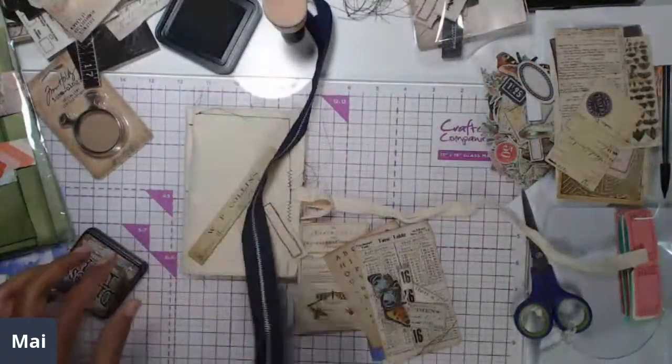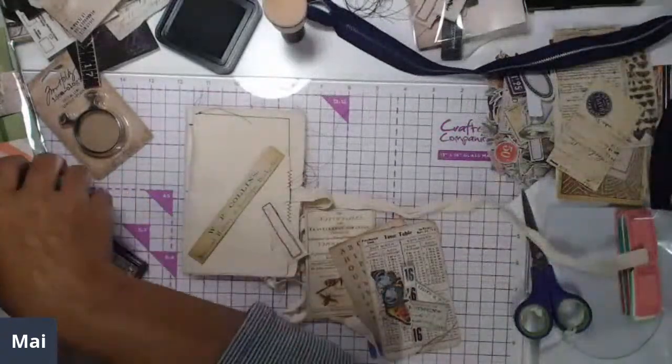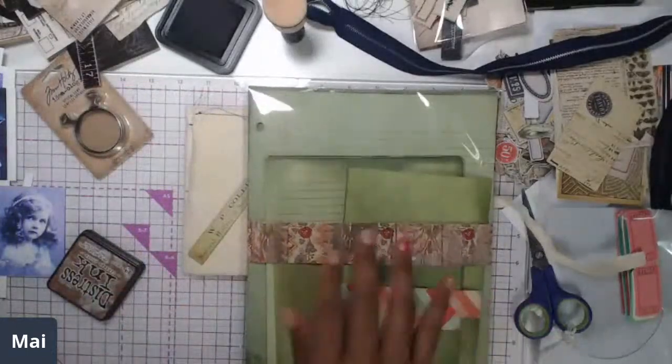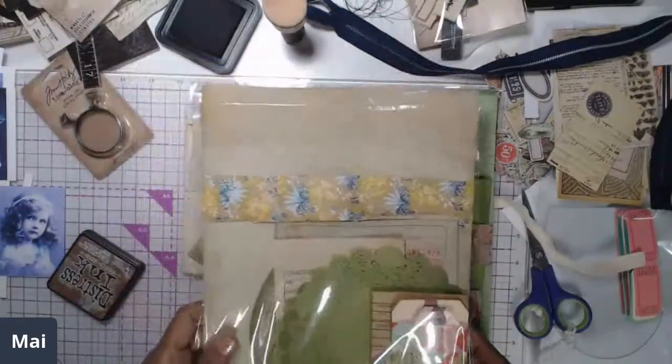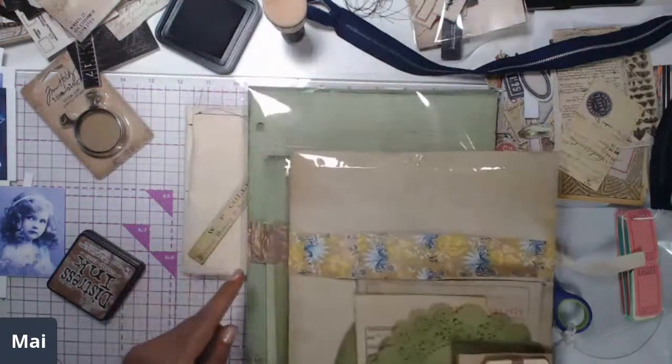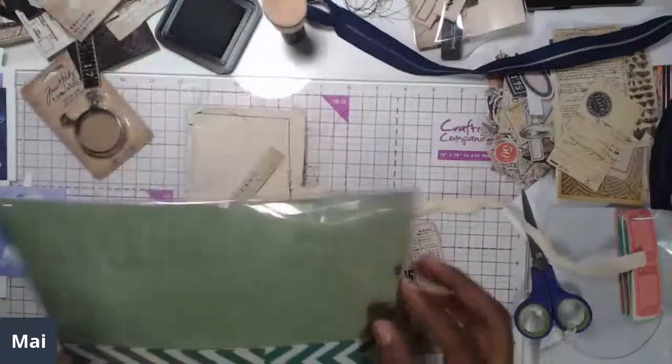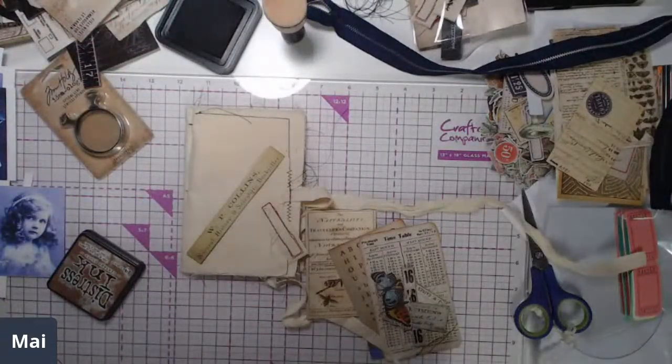All right, I want to put some of her papers in my little thing. I don't know if we're going to go with... I'm missing something. We're going to go with the green. So pretty. I am missing something else. Whose are you picking?